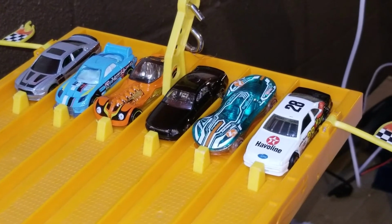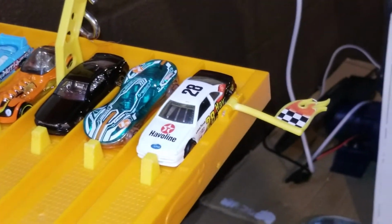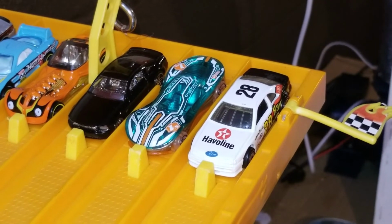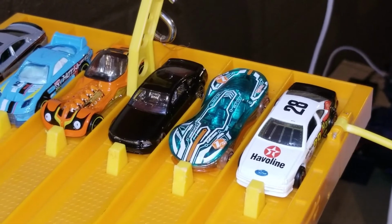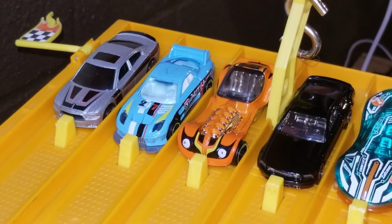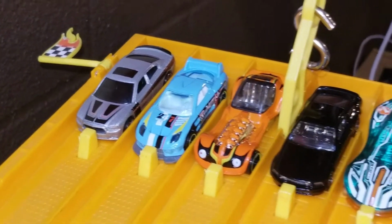Okay, finals race up and ready. I'm excited for this one. Lane 1, the Haviline stock car. Lane 2, we got that 2014 Clear Speeder. Lane 3, we got the 07 Mustang GT500. Lane 4, we got the Diesel Boy. Lane 5, we got the Hot Wheels 24/7. And lane 6, we got the Dodge Charger RT.